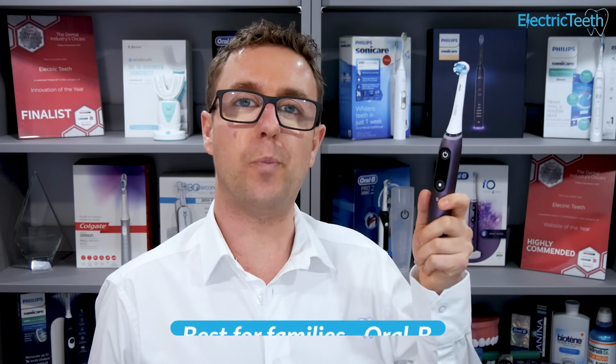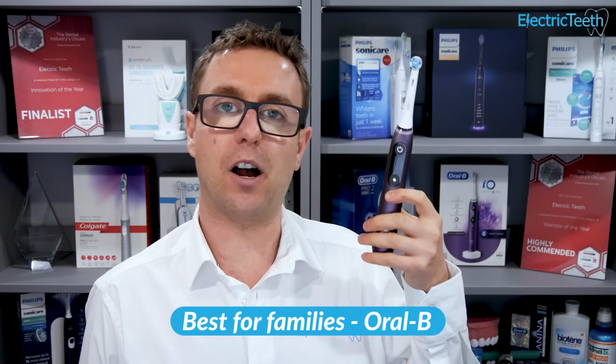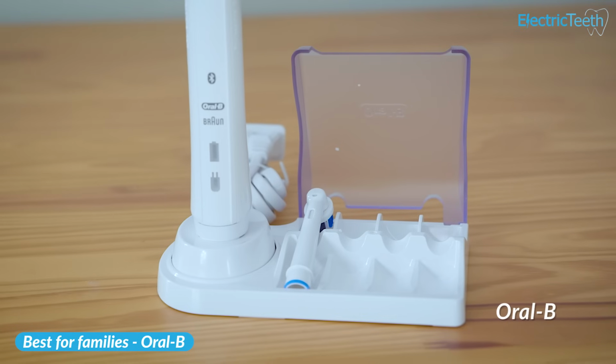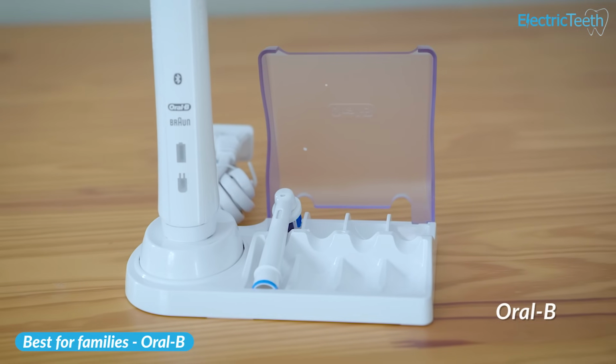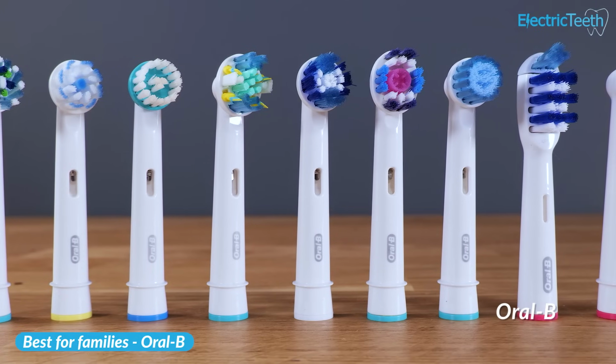Which is best for families? Well, I think that goes to Oral-B again. This is linked to the number of accessories that are available in the box or available to purchase separately. It also goes to the way in which the brush handles work. The cost of the replacement brush heads for Oral-B tend to be a little bit cheaper.